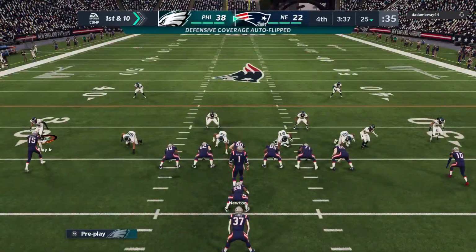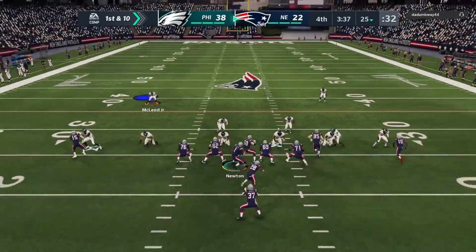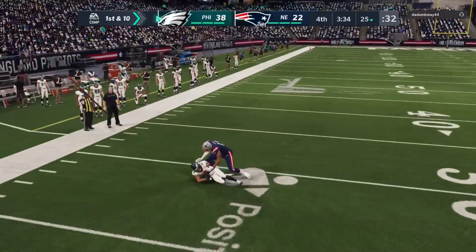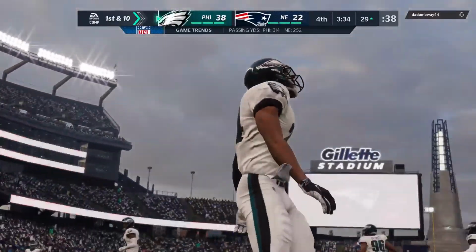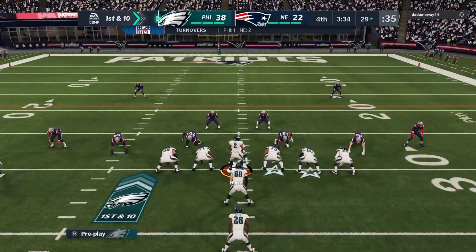The Pats at the line, ready to go. And that last drive, so effective in the passing game, resulting in the touchdown. Maybe not many people were focused. A 50-50 ball here, and it's intercepted. Darius Slay with a pick. And they will take over at the 29-yard line. First and 10 at the 29-yard line.